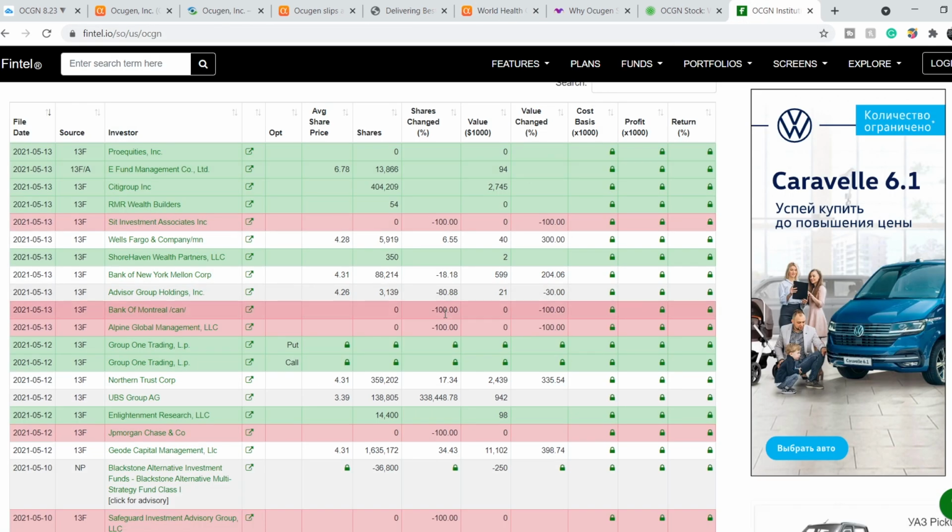And let's continue with institutional investors. Right here we have several filings, and as you can see, green lines indicate that these companies opened their position with Ocugen, and the red ones mean that these companies closed their positions. And of course, because of the latest news, we have mixed filings right here. Some companies sold their position, some of them reduced. As you can see, they reduced their position by about 18%, and this company reduced by almost 81%.